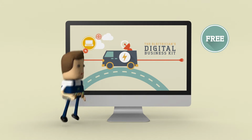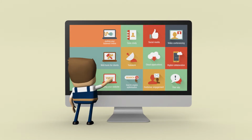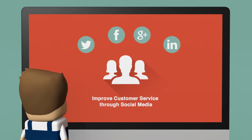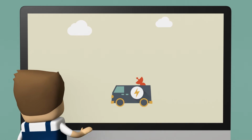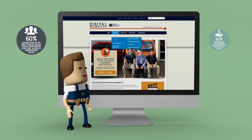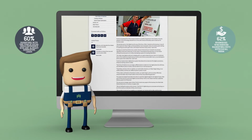Now, you've got access to useful information on how to use digital tools to grow your business, from building a great website to improving customer service through social media. You now know how to use the cloud to organize inventory, staff, and IT services, as well as using technology to keep staff connected while they're on the road. With real-life case studies, you've discovered how simple it can be for your business.